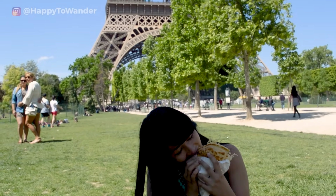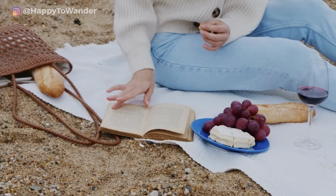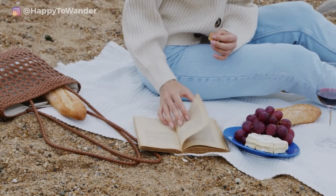Another tip is to make sure to add a picnic or two to your itinerary. You go to a supermarket, you grab a few things, have a picnic outside. This is honestly one of the most quintessentially European experiences.